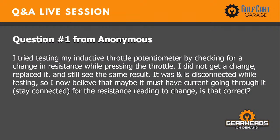Question number one. I tried testing my inductive throttle potentiometer by checking for a change in resistance while pressing the throttle. I did not get a change, replaced it, and still see the same result. It is disconnected while testing, so I now believe that it may have to have current going through it to stay connected for the resistance reading to change. Is that correct?